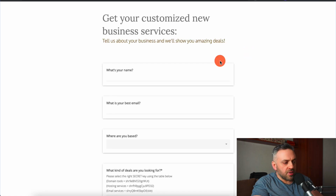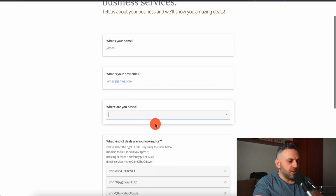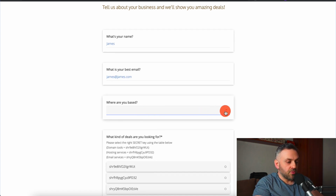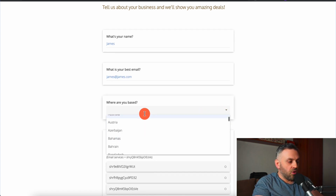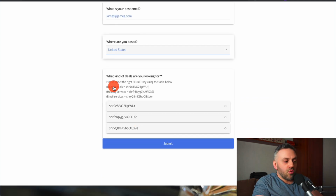works. And so here's our form. I'm just going to enter a bunch of data. Where am I based? So remember, this was the country field, and this is why it's an amazing field. Take a look at this. All the countries. So I'm going to put United States here. And here is where I'm going to pick the main tool, hosting services.